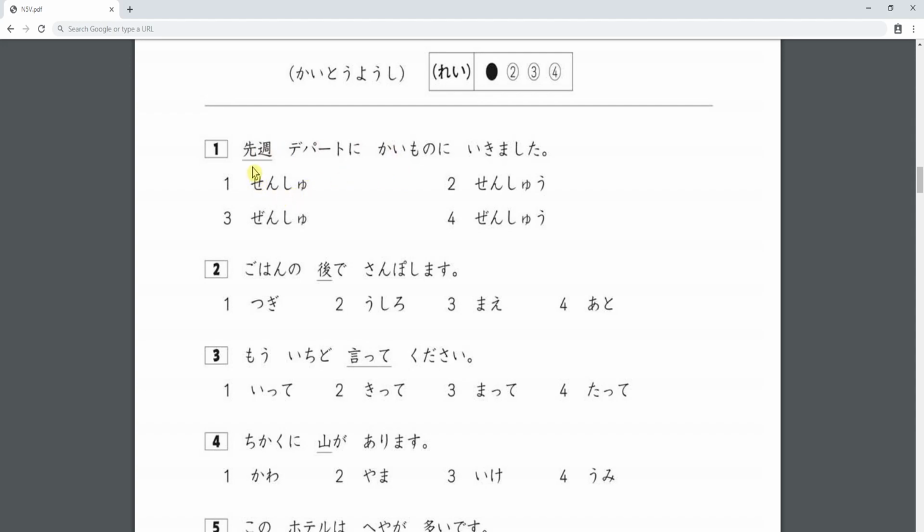Okay, so the objective here is to actually have the hiragana translation of the kanji. So let's look at our options here. We've got senshu, senshu, zenshu, zenshu. Alright, so this is senshu. And keep in mind that's a long vowel sound at the end. Shu, not shu. So senshu, this is incorrect. Zenshu, this is ze, which is not the right reading here. This is sen with an s.